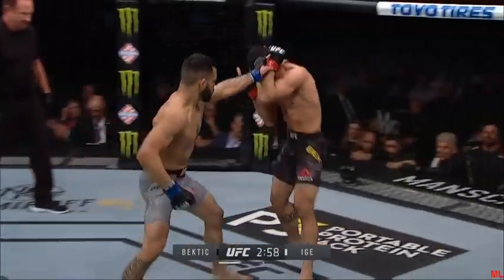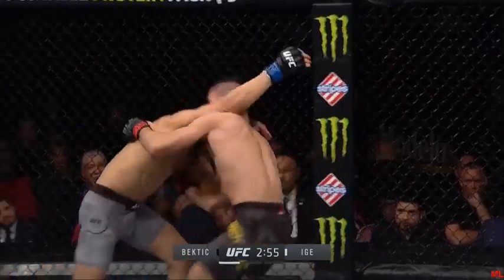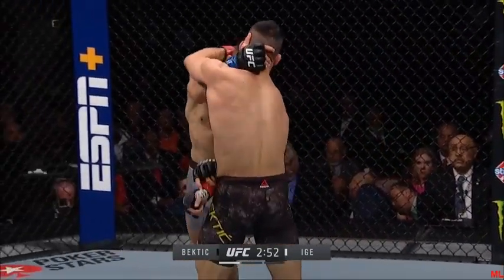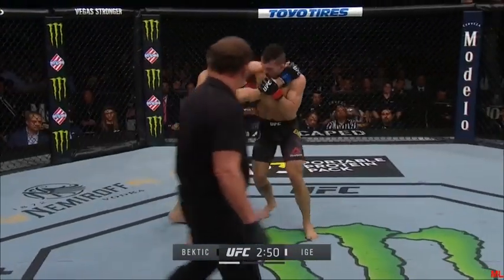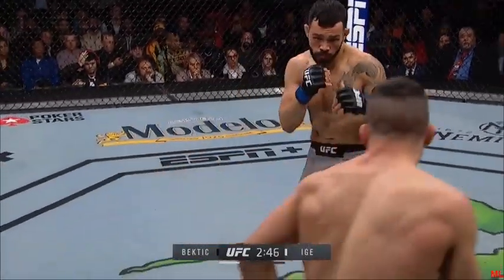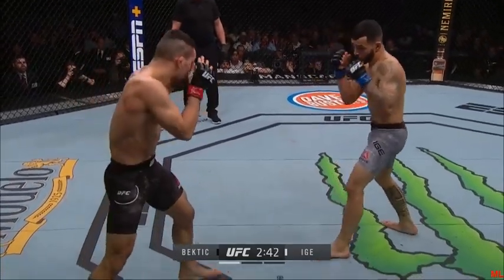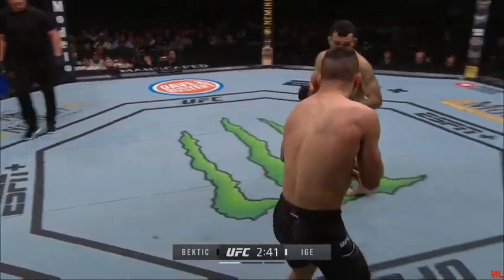He's just beating him to the punch. Ige, excuse me. Yeah, his timing is excellent. He's seeing everything in the pocket. And Mirsad has got to get something going. He just got tagged again. And he's getting lit up here.